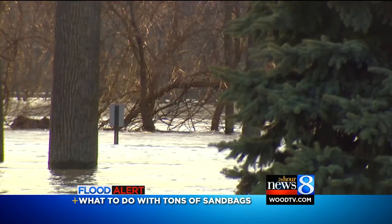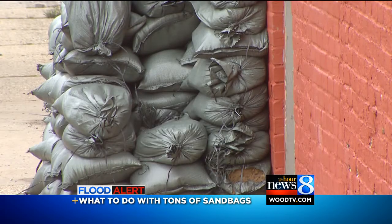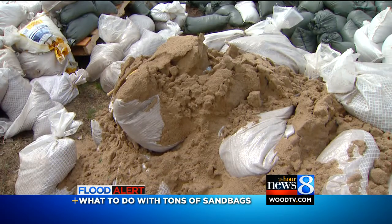But now that the waters are returning to the Grand River and the town begins a cleanup effort, they're left with another problem. Pile after pile of sandbags. What do you do with all this? Well, we'll have a beach party.